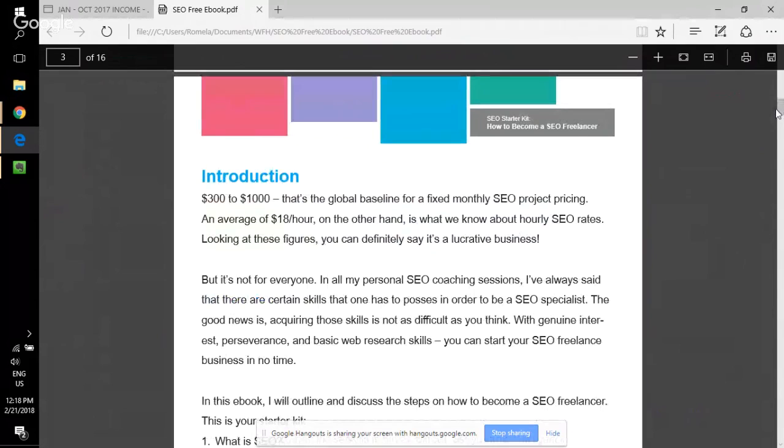So if you know, it's $300 to $1,000. That's the global baseline for a fixed monthly SEO project pricing. That's the pricing per month. SEO is usually done on a retainer basis. If you're doing hourly, the average is $18 per hour. So that's just for beginners. On the other hand, what we know about hourly rates is that if you check out the hourly rates and the per project pricing that you charge your clients on a retainer, you would definitely say that it's a lucrative business. But then, just like anything, it's not for everyone.